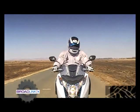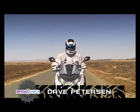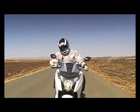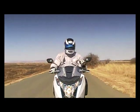Hello, I've just been to Dahlstrom on a brand new bike that's arrived in the country, and it's the new Honda Integra. It's a scooter. Well, actually, it's not a scooter. Have a look at this bike. It's probably more like a super bike that looks like a scooter.